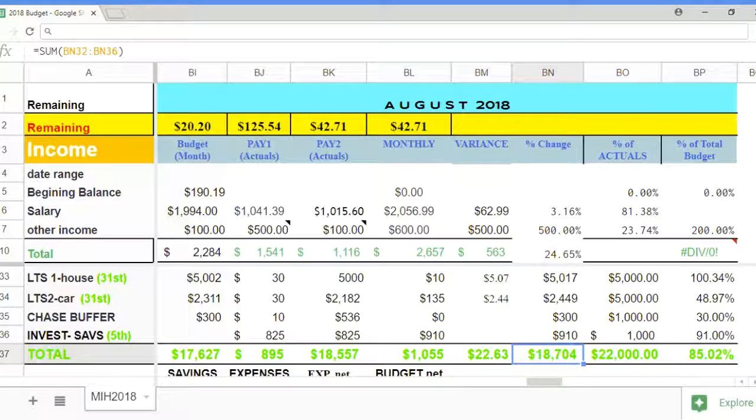So my total savings at this point is 18.7, which is about 85% of my total goal, which is 22,000 by the end of the year. I'm trying to have 22,000 by the end of the year, so by December 31st. And by October 31st, I am hoping to have 20, and by March 2019, I'm hoping to have 25. Those are the things I'm striving for.